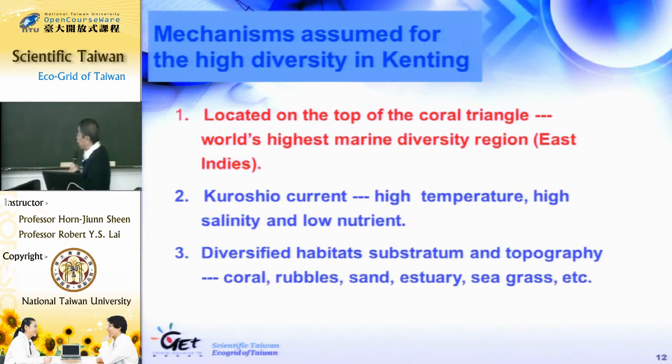The water is high temperature, high salinity, and low in nutrients. There's diversity, substrate topography, corals, rubble, a lot of things. So for ecological studies, that is a pretty good area.